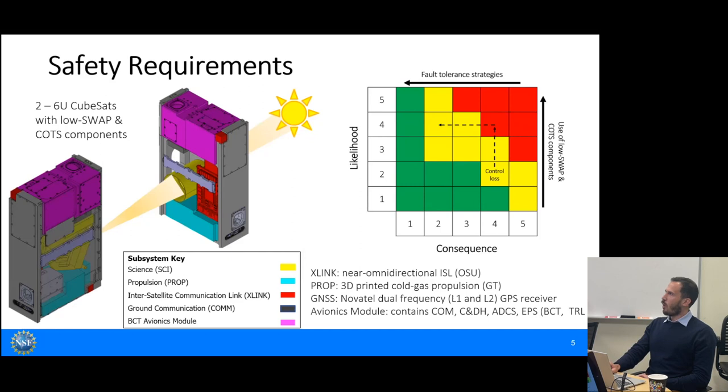Remaining in the domain of requirements, as we stressed, we are talking about 262 CubeSats, which obviously have low size, weight, and power, as well as conventional distributed components. In particular, the GNC is one of the subsystems which contains the most innovative ideas and aspects, which have to be technology tested in flight. But this is not the only subsystem. For example, Georgia Tech is developing a new propulsion subsystem. Ohio State University is developing a new cross-link technology. So we have multiple subsystems which are testing novel technology within this mission. This makes it very cool, but from a reliability and safety perspective also very challenging.